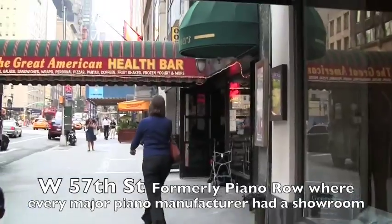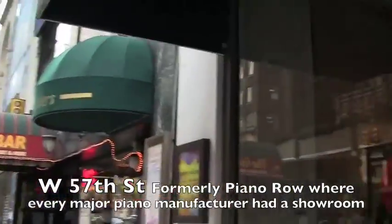I'm Ron Losby, the president of Steinway & Sons, and we're now walking down West 57th Street on the way to the historic Steinway Hall. This street used to be known as Piano Row, and back at the turn of the last century, the 1900s, every major manufacturer of pianos had their showroom on 57th Street, and they all had their own recital areas, performance areas, teaching studios.